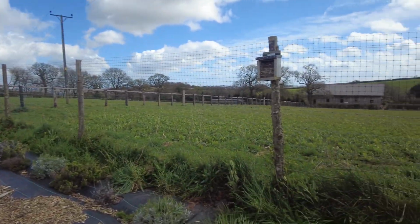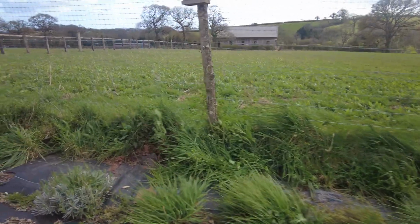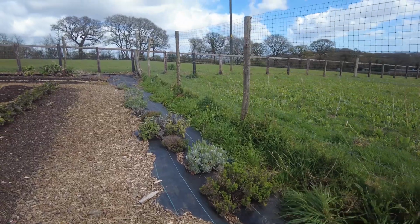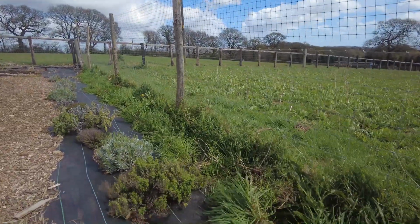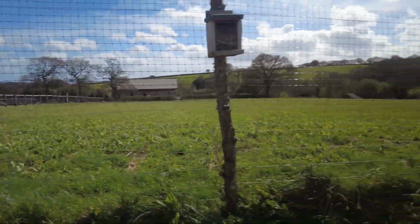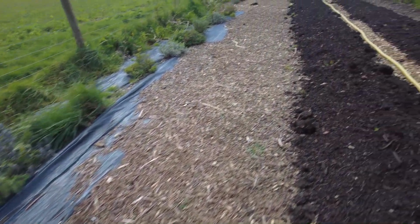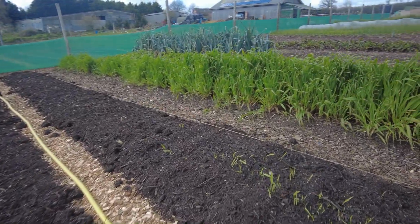This area here where we've got the herbs and the willow, we've been talking about that in the last few tours. We're going to remove the landscape fabric now, and we're going to have wood chips right to the herbs, and then we leave a little bit of the landscape fabric just for the bit that's neighbouring the field. We'll have a clean here because the weeds are creeping in. Right, Roger? That's it.